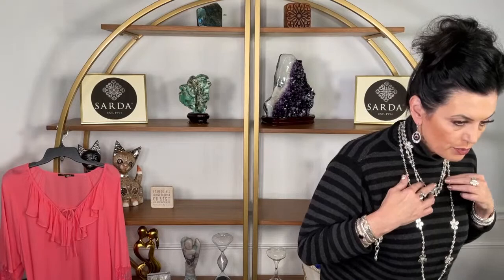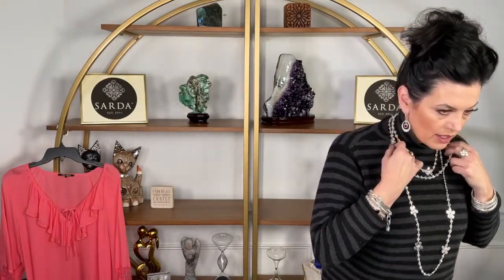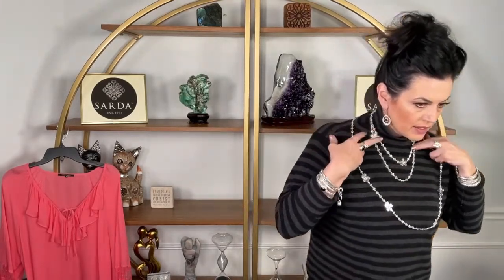Oh, I love this doubled. I always love this doubled. Oh my gosh, it's so pretty. Oh, I think I want this a little bit longer. Oh, that is so cute. Oh my gosh, so look at this one. Oh, I love where they lay. Mm-hmm. So you almost get a full, like, all roses.